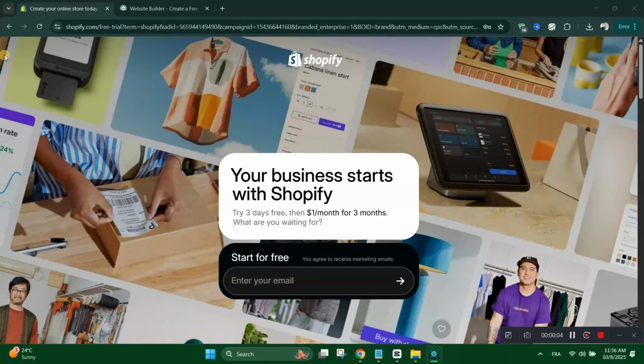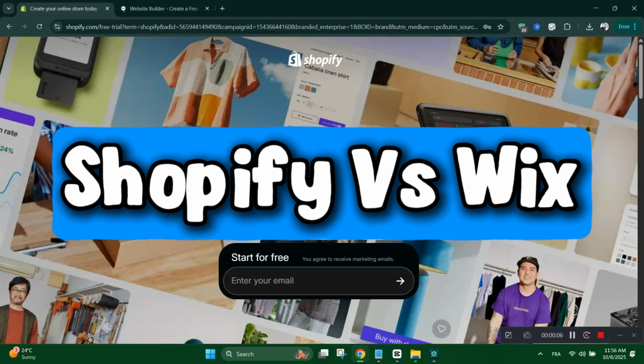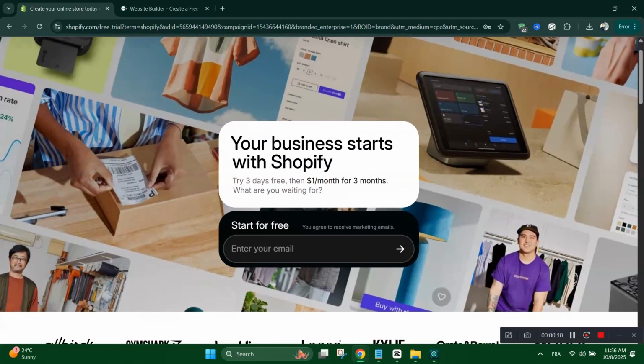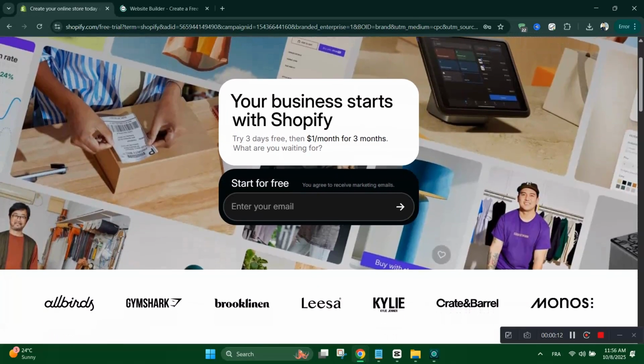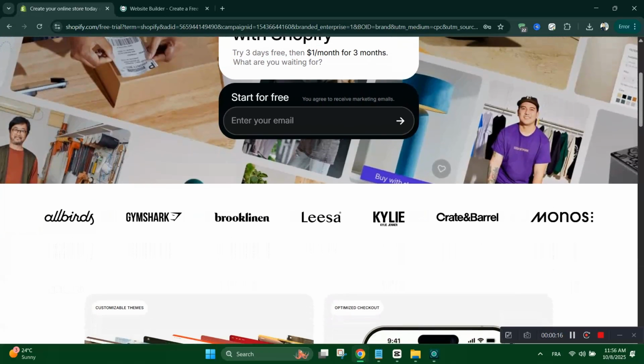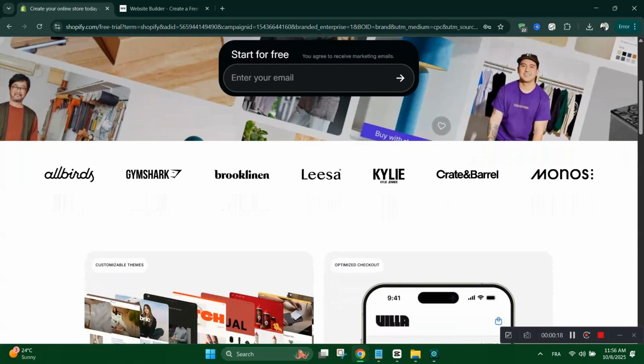Today we're comparing Shopify versus Wix, which is the best e-commerce website builder. If you're looking to create an online store, Shopify and Wix are two of the most popular options. Here's a breakdown starting with Shopify.